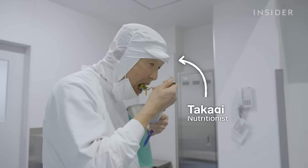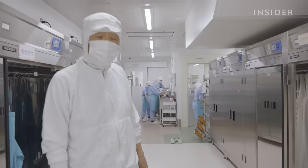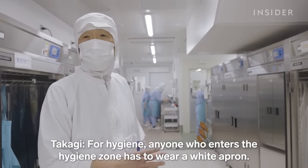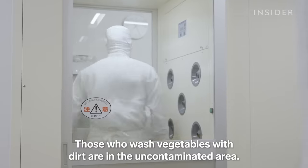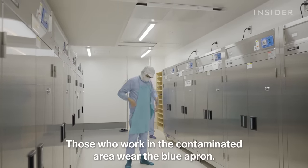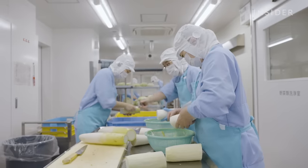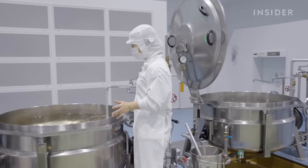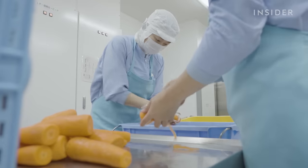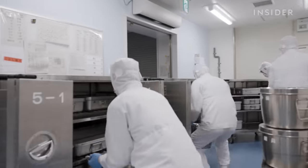This is Takagi. He is the nutritionist in charge of the menu and he is our tour guide for the day. The kitchen is spread across three floors and spans three quarters the area of an American football field. Inside, 70 staff members break into small units, working in unison to prep, cook, and package all of these meals in just under 4 hours.